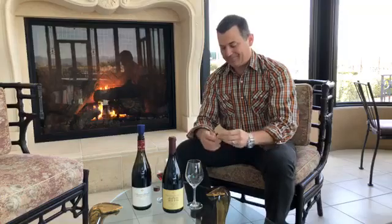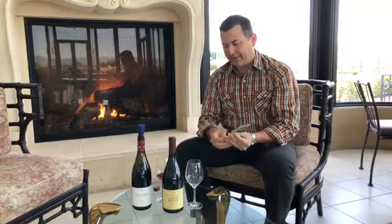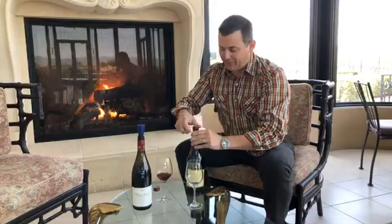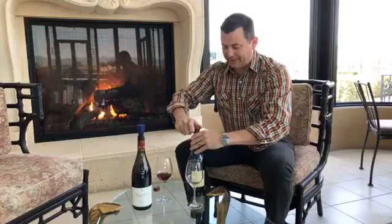Let's move on to the Famous Gate, shall we? All right, now we're gonna need the wine key. So the first thing we wanna do is remove the top of the foil. You guys are all professionals. I don't think I have to explain how to do this.